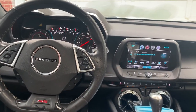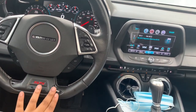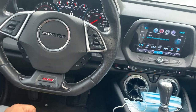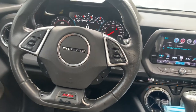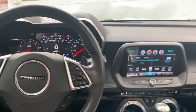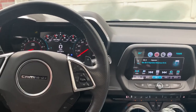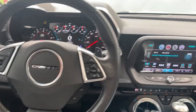We're inside of the car right now, and like I said, I wasn't gonna show y'all the controls. My stuff is kind of peeling right now, but I gotta show y'all something later. This is why this car doesn't get driven that often. So yeah, these are the controls, the regular stuff, volume, answer phone, regular stuff.